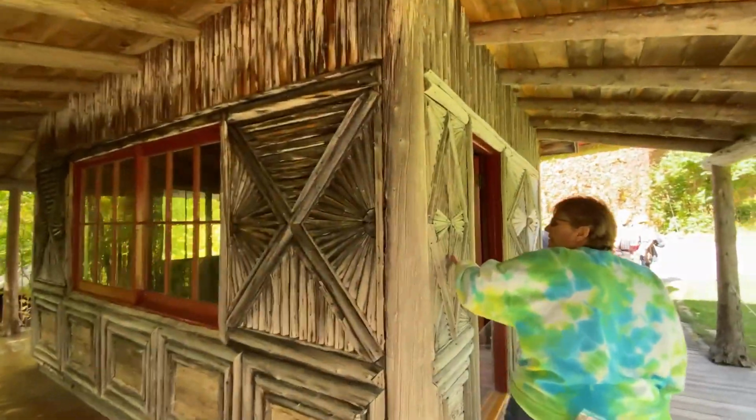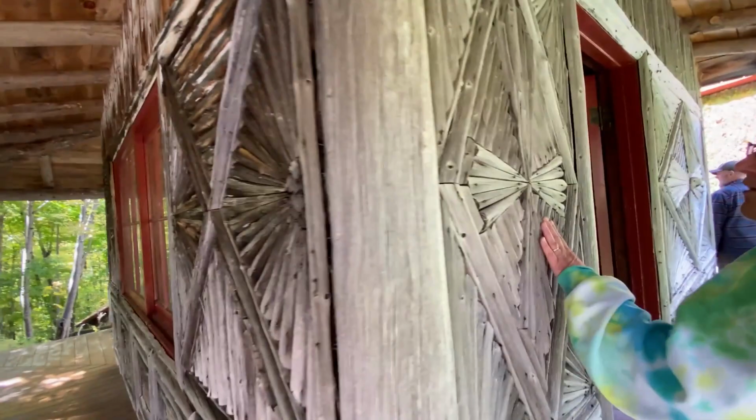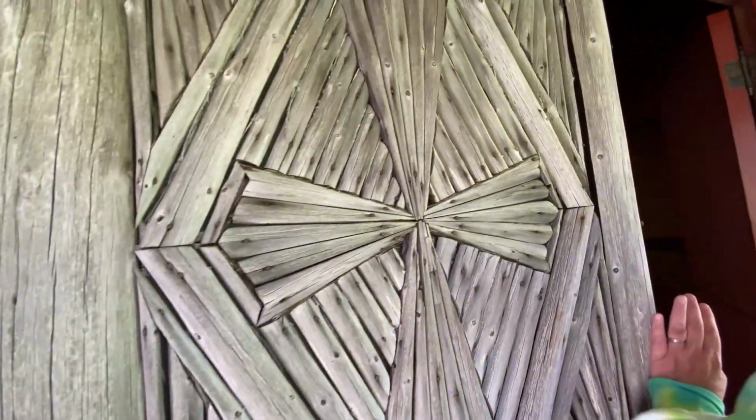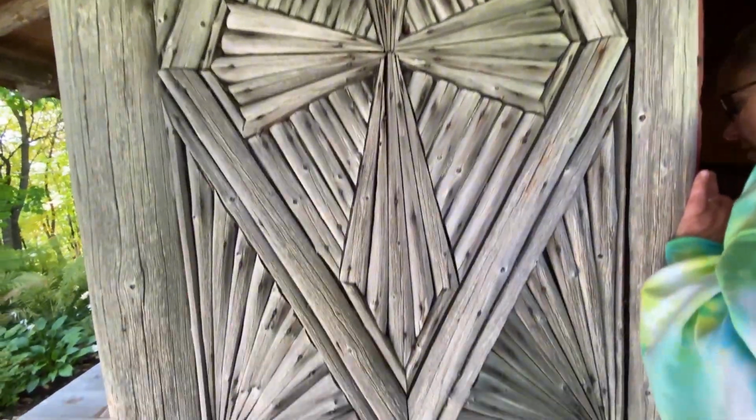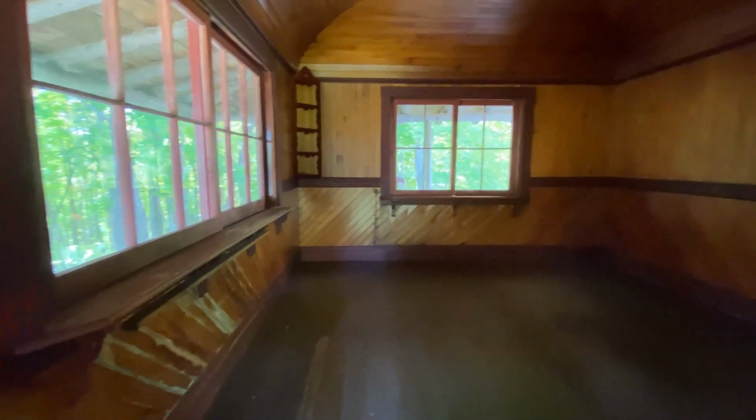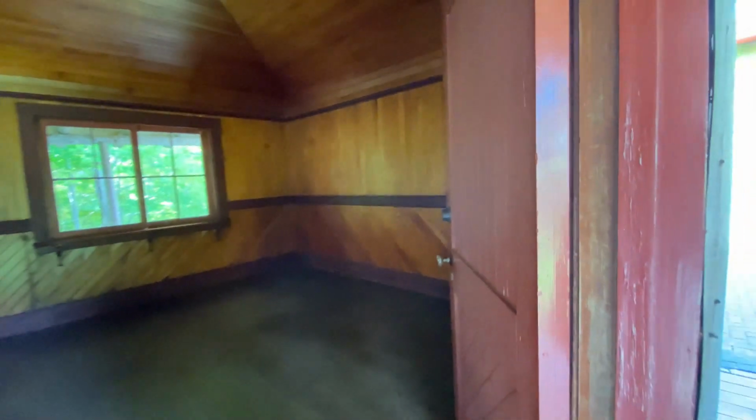So cool the way it was all made, huh? Somebody's got a lot of time on their hands. It's beautiful. Oh, yeah. Under the windows. Probably for hanging stuff? Maybe. Ballet? I don't think so.